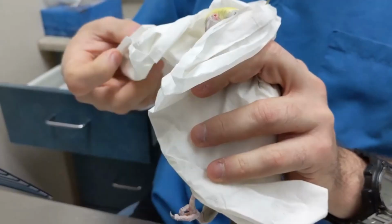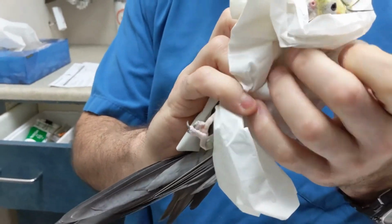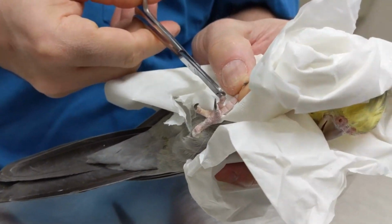Yeah. So now that Monty's beak is looking good and smooth, the vet's going to check his nails. His nails weren't very long, but he just took the tips off of each of the nails. I think his nails are okay. I don't think they really need much trimming, right? Maybe just a tip or something. It's all right, Monty. Yeah, they're pretty short, huh?